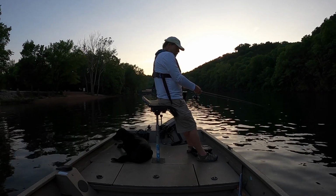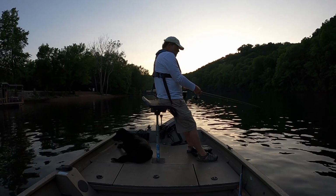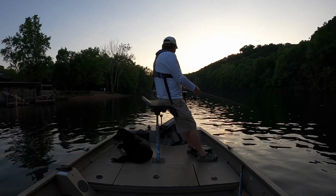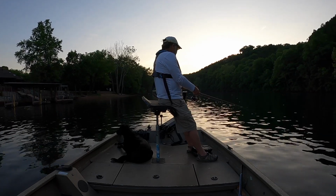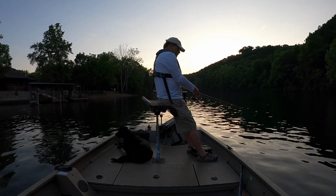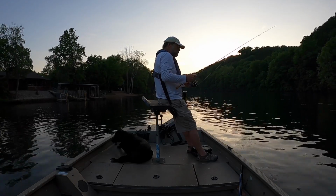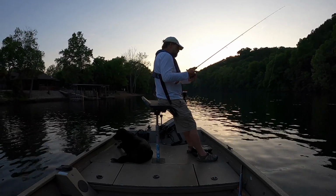Down below the ramp, it's gotten a lot deeper. It's probably 10, 12 foot deep now. I can barely see the bottom. I probably need to check my flies for moss. So nothing on the first cast. My weight has moss on it, but the flies didn't.